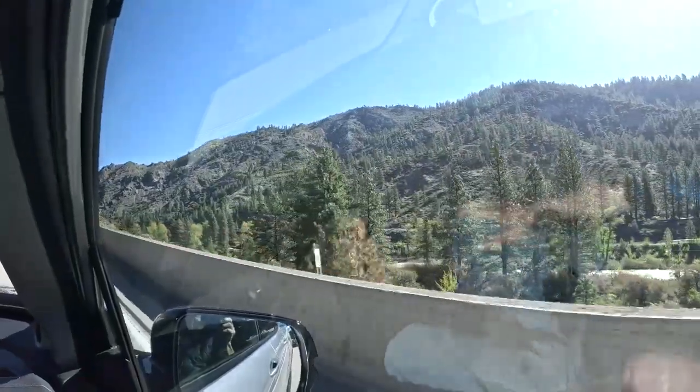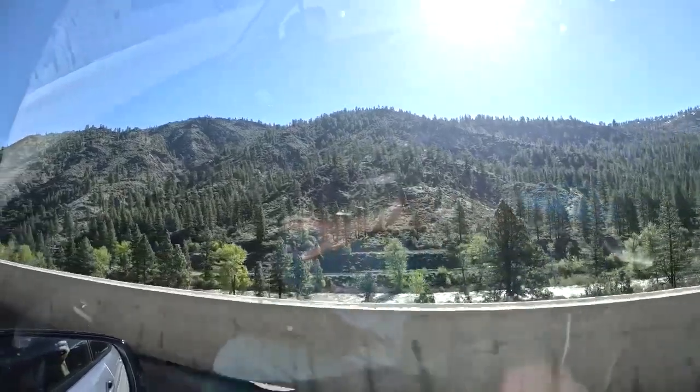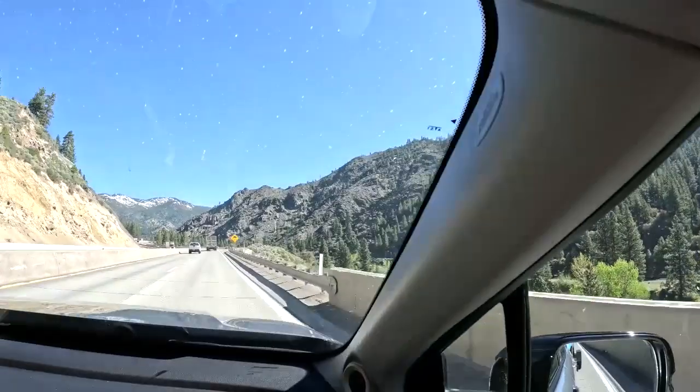Okay, so we're actually in Nevada now. We're heading down on the backside of the Sierras. Gorgeous, gorgeous country. Actually, I think I like the backside of these Sierras probably more than the front side. I mean, look at this.